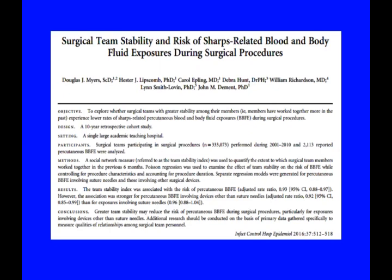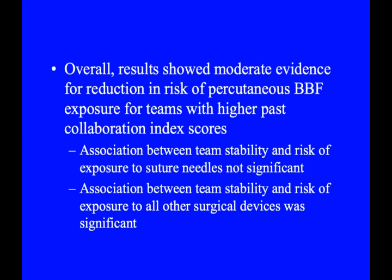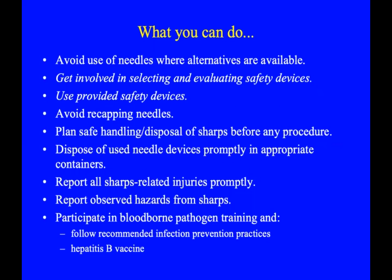And that's probably because when it comes to suture needles, some of that is individual, it's sticking oneself versus other individuals in the team. So it didn't seem to have as much of an effect on that. It had a slight effect, but it had a large effect on other sharps injuries in the OR, this team stability index. So what can you do?